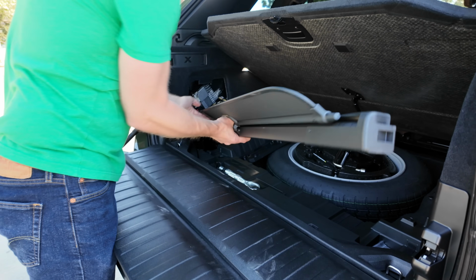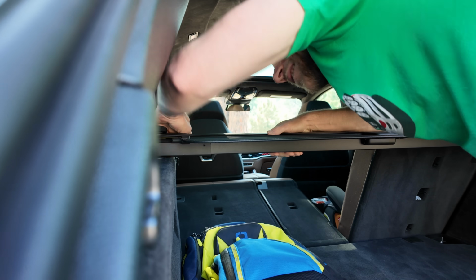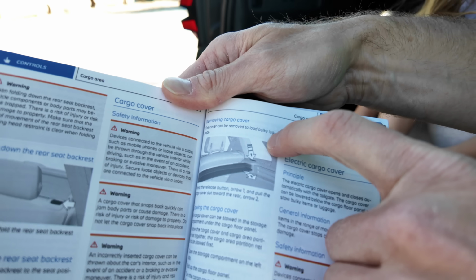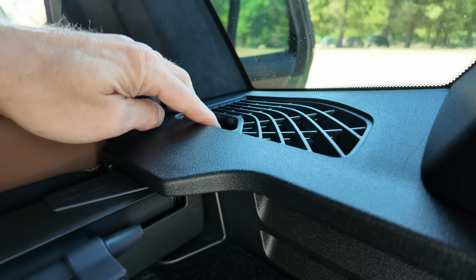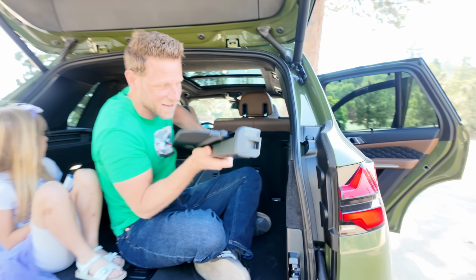I do like that you can put the cargo cover underneath the floor, though figuring out how to remove it was kind of tricky. I had to actually get the owner's manual out. It's like a button on the side, but it doesn't look like a button unless you know it's a button. That is kind of a BMW thing. How's this work? And then you have to do some digging and then you're like, oh, okay, I get it now.